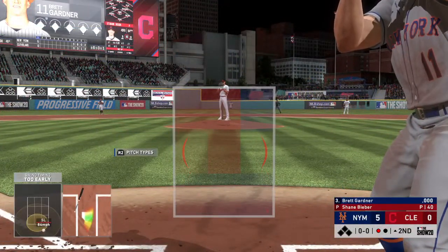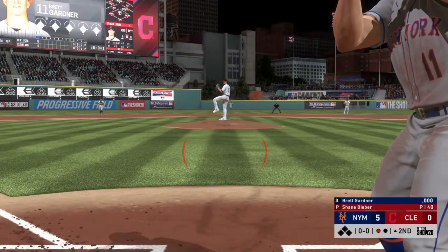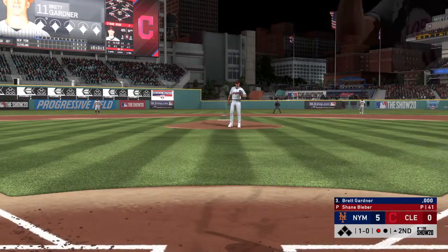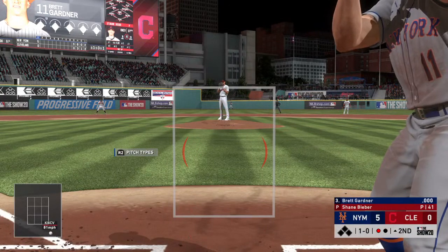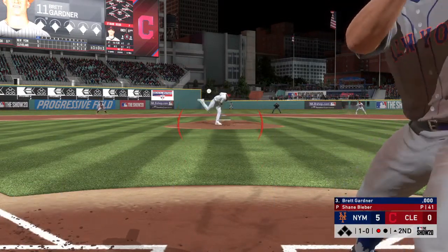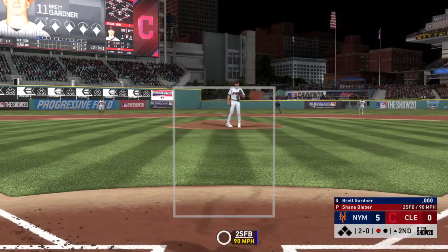Digging in for his second at-bat, Brett Gardner. He reached on a walk in his last time up and later came around to score. And he'll look at a first pitch curveball that's in the dirt. It's ball one. Lays off again, and it's 2-0.